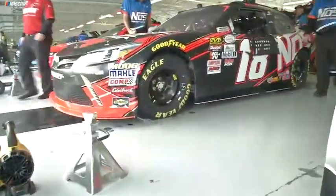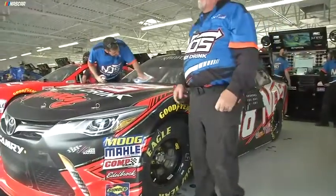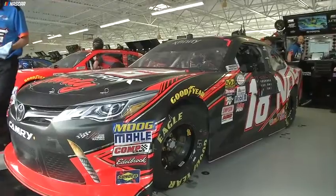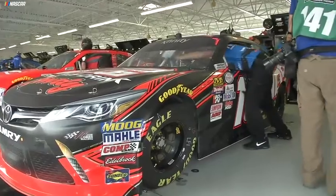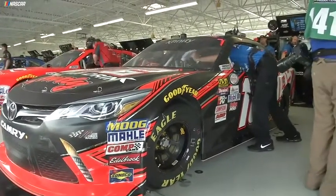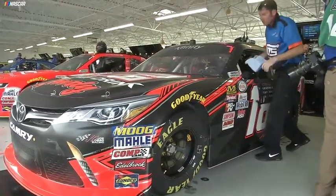Whoa, check out the Rowdy energy drink NOS machine. This Toyota is slick, man. Check it out. What a paint scheme right here. I'd say it's probably one of my favorite schemes in this entire garage. I'm just going to go out on a limb and say that. John Latham is inside that cockpit of that number 18, the interior specialist for JGR, cleaning the inside of the windshield, getting the cockpit set for Kyle Busch.